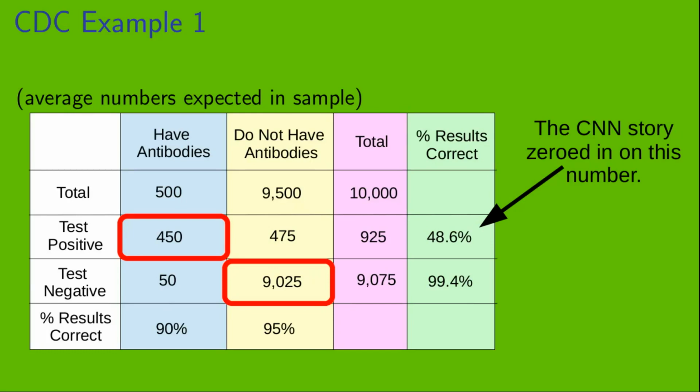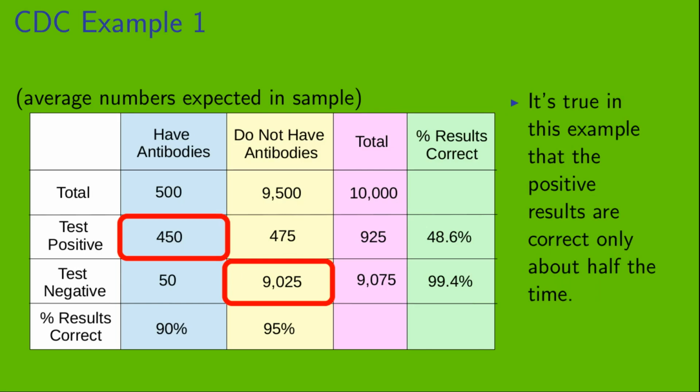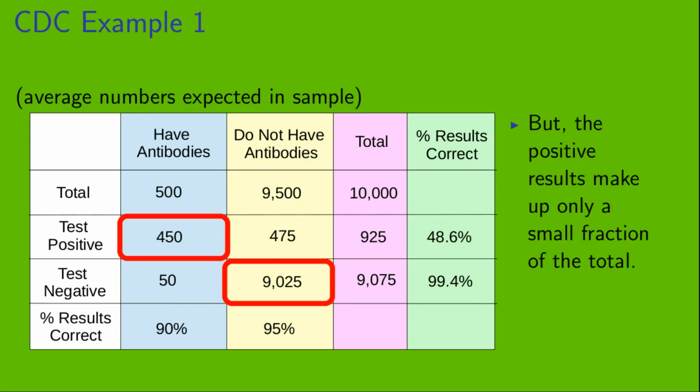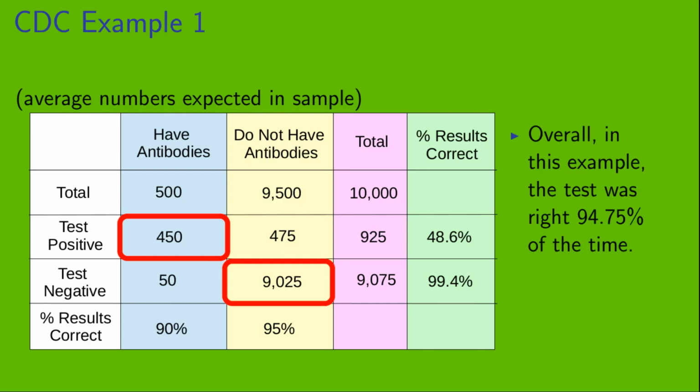Okay, so the CNN story zeroed in on this number of 48.6%. Again, this was the fraction of people who received a positive test who in fact were positive for the antibodies. So they concluded from this that the antibody tests can be wrong up to half of the time. It is true in this example that the positive results are correct only about half of the time. But the positive results make up only a small fraction of the total. Most of the tests come back negative, and the vast majority of them give correct results. Overall, in this example, the test was right 94.75% of the time.